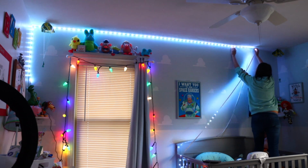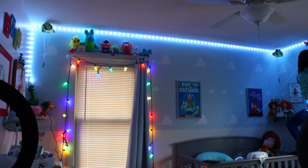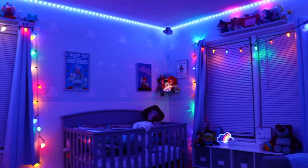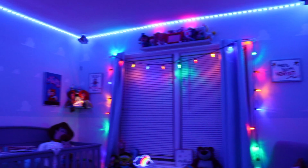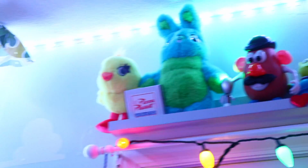Cooper loves lights. I'm sure most babies love lights and the different colors that they can change into. And at nighttime when Cooper gets really, really fussy, or if he's fussing from teething and it's dark at night, I go inside of the bedroom, I turn on all of his lights. He just stares, and I think it helps relax him and takes his mind off of things. So he loves coming into his bedroom.